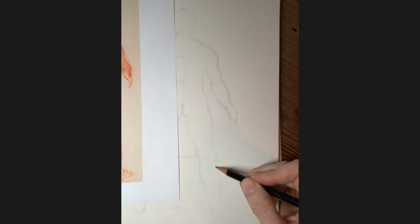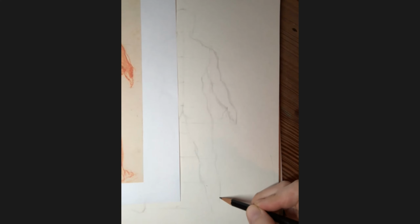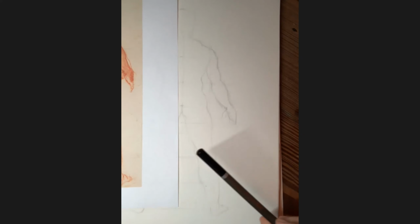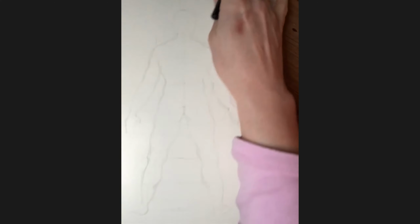So I'm really kind of done with the basic shape. It's not so intimidating anymore. There's a page filled with some lines, but I'm not sure whether they're all correct. So my next step would be to change my pencil to something softer, but not too soft. Because I want to go over the body again, make sure that I got it all correct.